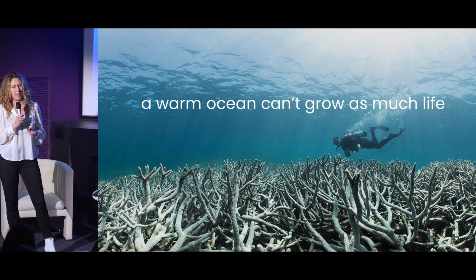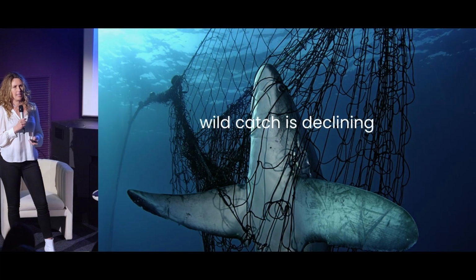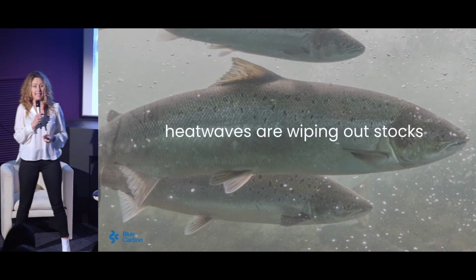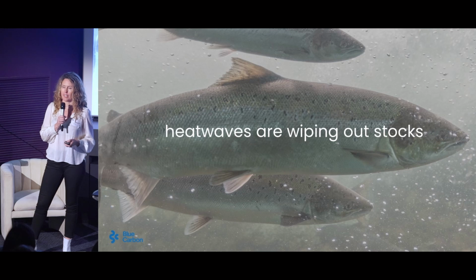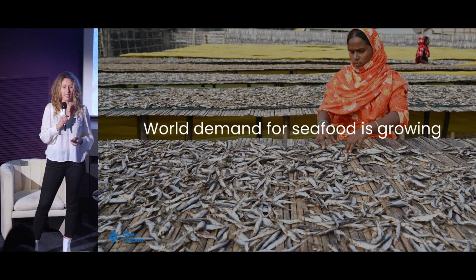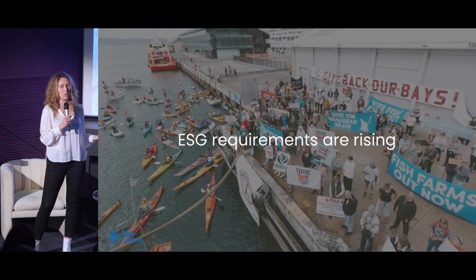And we know this. How do we know it? Because the wild catch is declining. Our farmers know it, as their heat waves are wiping their stocks every year. And at the same time, the world wants more food, and it's growing. The ESG requirements are defining how we can grow this food.